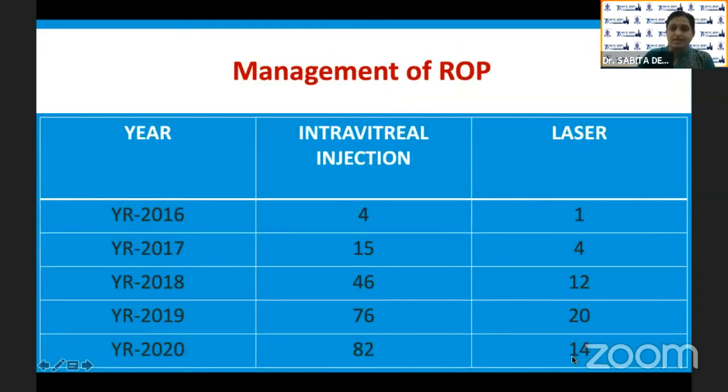So what are the other steps we have taken? In the year 2016, intravitreal injection was given 4 times, and laser was done for 1 baby with the help of LVPEI faculties. In the year 2017, we did 15 intravitreal injections, and laser was done for 4 cases. In 2018, we gave 46 injections, and laser was done in 12 cases. In 2019, there were 76 injections and 20 lasers. In 2020, 82 injections and 14 lasers.